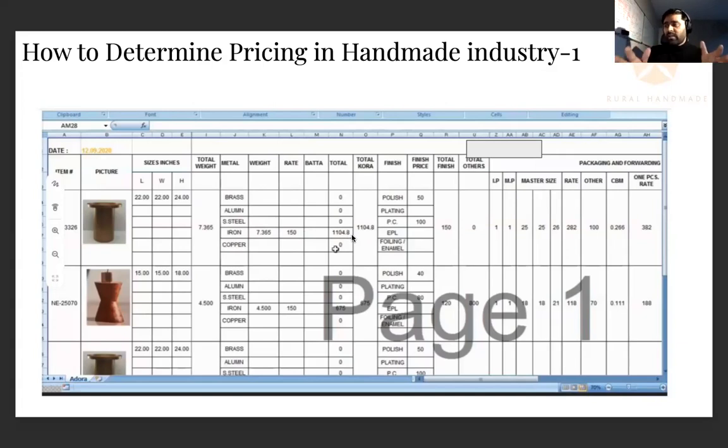So it's very simple unit economics. You look at the raw material, you multiply the cost of the raw material, and that's how you know the prices. Then there is the finish. Finish is basically how you want the product to look. Luxurious, semi-luxurious. There's a different way of creating a finish around it.